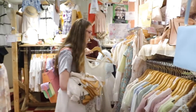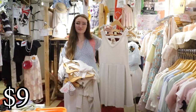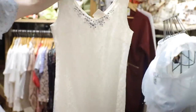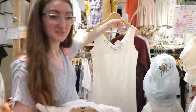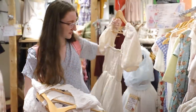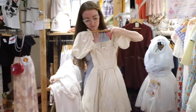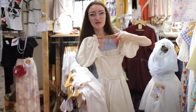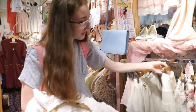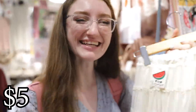This store is really pretty because they've categorized the whole thing into different aesthetics. So right now I am standing in the kind of pastel kawaii section of the store, where everything here is frilly and lacy and pretty and sparkly, and this is my favorite part of the store to shop in. I loved this dress. I was literally so happy when I saw it. I could imagine myself wearing it. I wanted it so bad, but it was $50. So yeah, it was a hard pass for me. A watermelon skirt though, watermelon does mean $5, so I was very chuffed to have found this one.